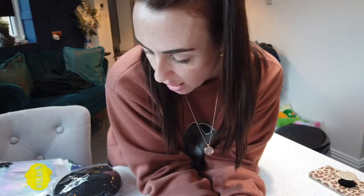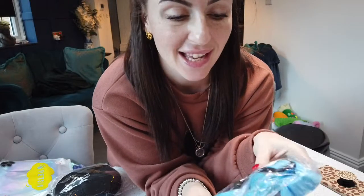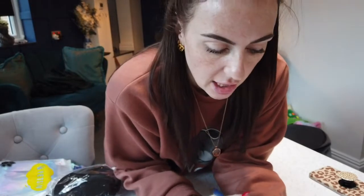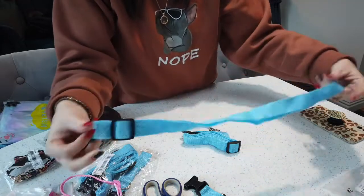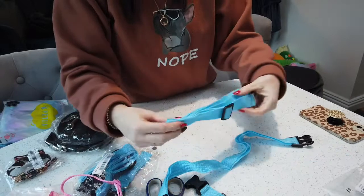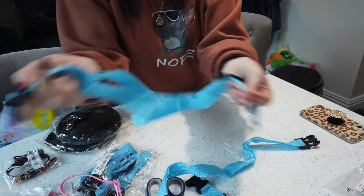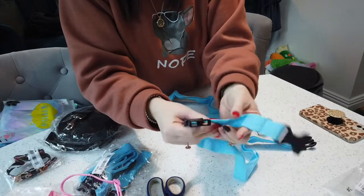And then I've got left this. I've got two of these because technically you only need one, but I actually need two. I don't know what they're called. It's like a belt around your waist. Let's pop those over there. So I'm guessing that's for your waist. And then, oh, that's the clip with the lead, and it's adjustable, as you can see. And then this goes on.